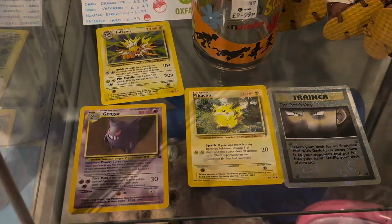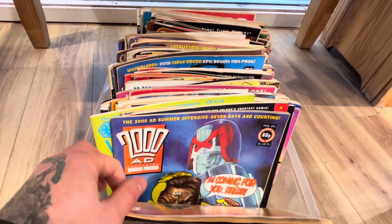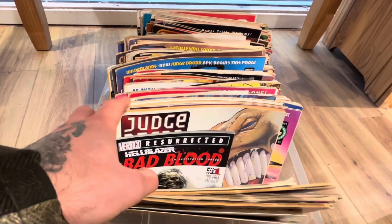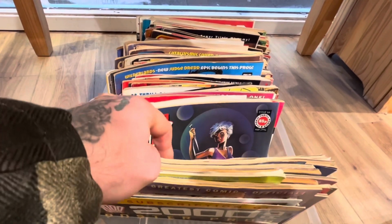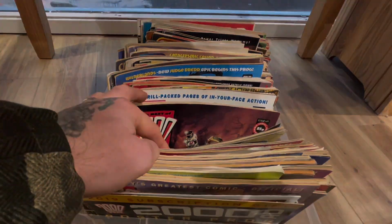I have a fairly limited knowledge of comic books, so I just kind of know what I like. And I like 2000 AD, I like Judge Dredd. I used to read these back around the year 2000, ironically enough. There was just loads of these. I was looking for like a specific issue or just one that really stood out for me. Nothing really jumped out at me because that's the thing with comic books. I normally just judge books literally by their cover.